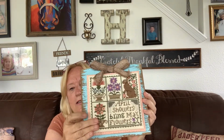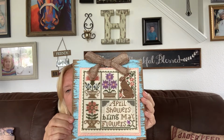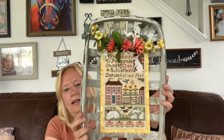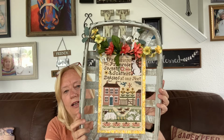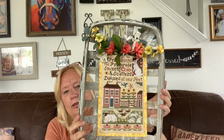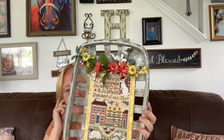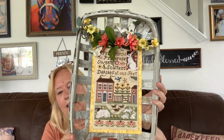Next one is by Prairie Schooler. It's a small April, and that is that one. I really enjoyed this. It's on 28 count, called for colors, 2/2. And that's by the Prairie Schooler, April. And here is the big April. And this is done on 28 count tea coffee dyed Monaco, 2 threads over 2 threads, stitched 2/2. And I really like how this is done. So that is April by Prairie Schooler.